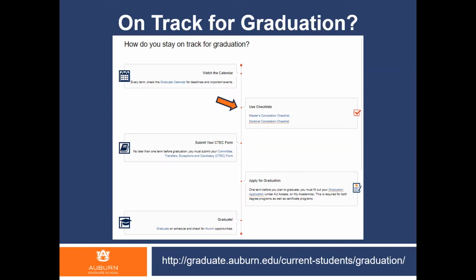To ensure you are progressing through your program as well as meeting graduate school requirements, we provide a doctoral completion checklist on our website. We'll come back to this checklist more in depth on the next few slides after we cover the CTEC Form, which is one of the first items on the checklist.